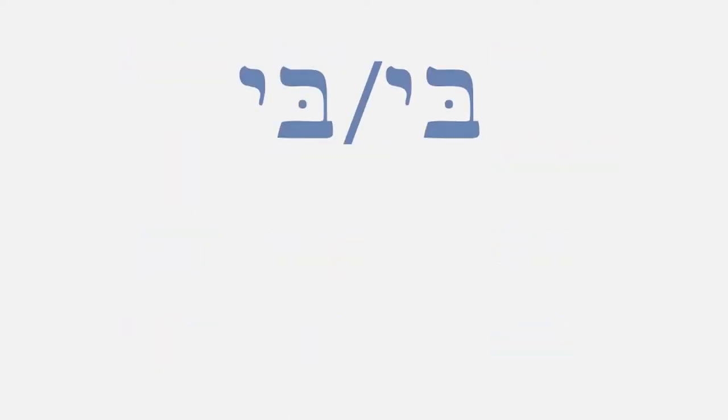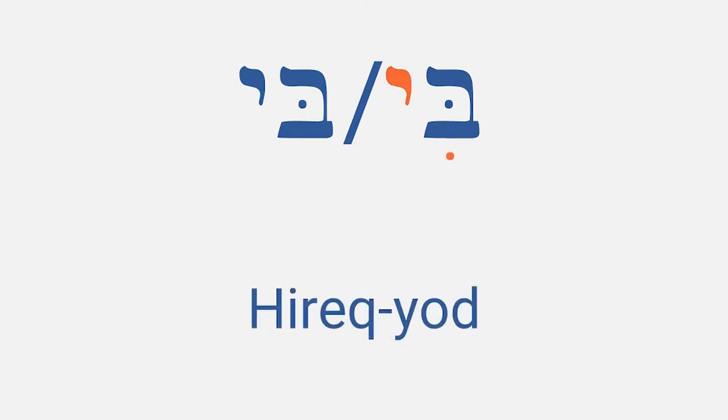Now we just saw two examples of the vav being part of a vowel. Now let's look at two examples of the yod being part of a vowel. First, the hirek, or the hirek yod. The hirek dot is under the beit, and then the yod is after the beit, and does not have an additional vowel for itself, so you know that this yod is actually part of the hirek yod vowel combination. It is a long e, and it is pronounced bee.